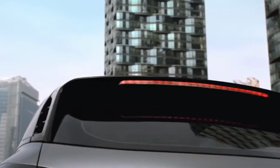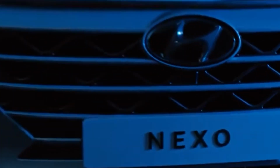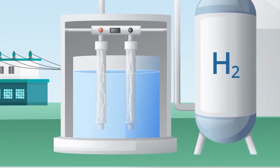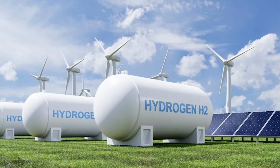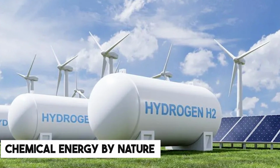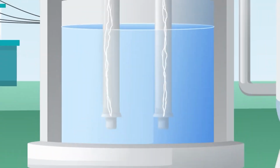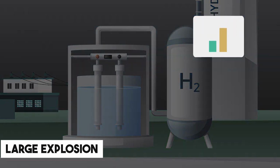But what is it that makes these cars so special compared to others? To answer that question, let's look at how these automobiles function. It's important to understand how hydrogen is used to generate energy in the first place to comprehend how these cars operate. First off, hydrogen, being one of the most common elements on Earth, has a tremendous amount of chemical energy by nature. Hydrogen will react with the oxygen in the air when it's heated. An explosion is how it lets off its energy. However, we can safely harness this energy inside a hydrogen fuel cell, as opposed to an uncontrollably large explosion.